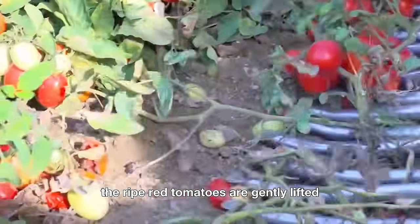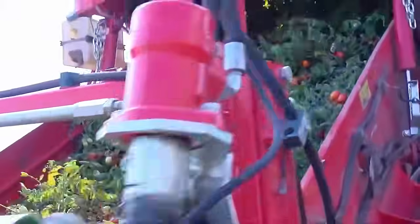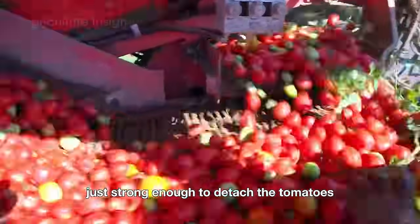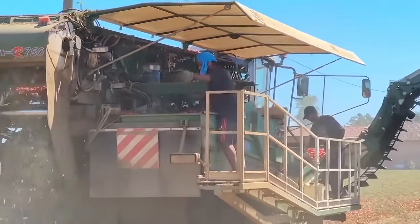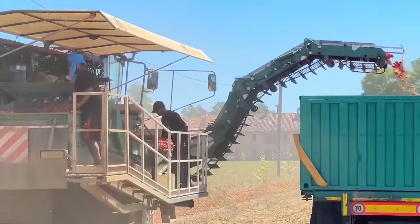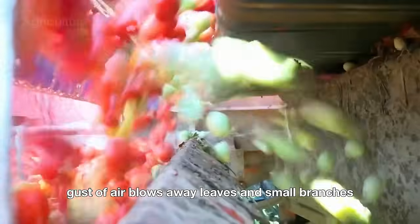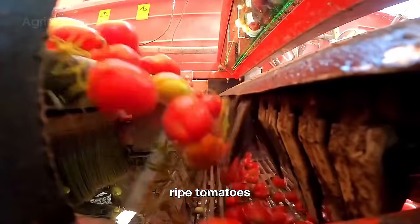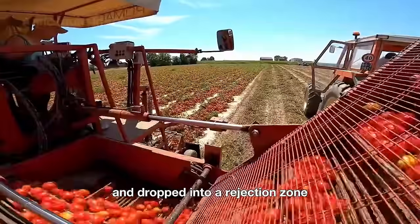The ripe, red tomatoes are gently lifted to avoid any bruising or damage. Then the shaker system kicks in, creating steady vibrations just strong enough to detach the tomatoes from their stems without compromising their quality. At the same time, the rear fan system roars to life. A powerful but controlled gust of air blows away leaves and small branches, leaving behind only the plump, ripe tomatoes. Any green or damaged fruits are automatically pushed off the conveyor and dropped into a rejection zone.